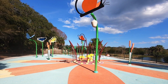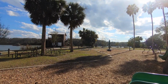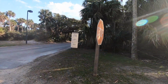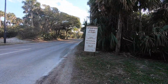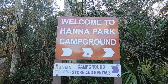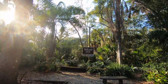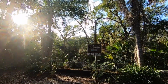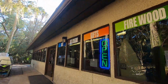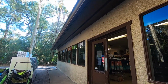So a splash pad, playground, miles of hiking and biking trails, a lake offering fishing, canoeing, and kayaking, a disc golf course. That's all that we've seen so far. Let's talk about the campground because you may want to camp out and stay for some time to enjoy all this park has to offer. This campground has 300 sites. RV, tent, and cabin camping are available. There is a campground store to cover needs whether you're camping or just here to enjoy the day hiking, biking, canoeing, or hanging out at the beach.